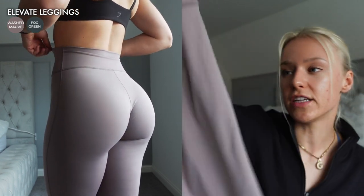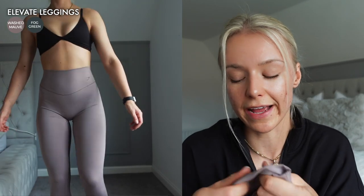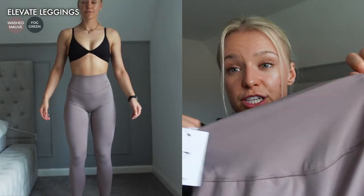But I love that the actual material is really soft, very soft. If you love this type of material, these are definitely the leggings for you. Personally, for me, I wouldn't sprint for them. So that is the Elevate collection done.